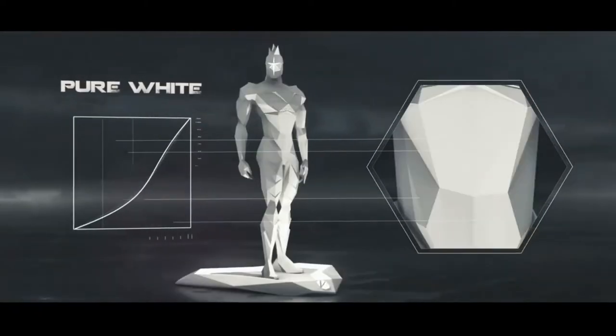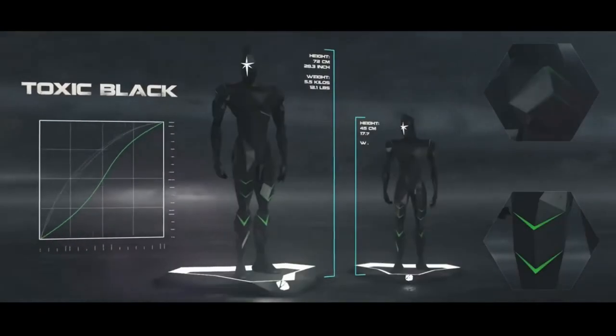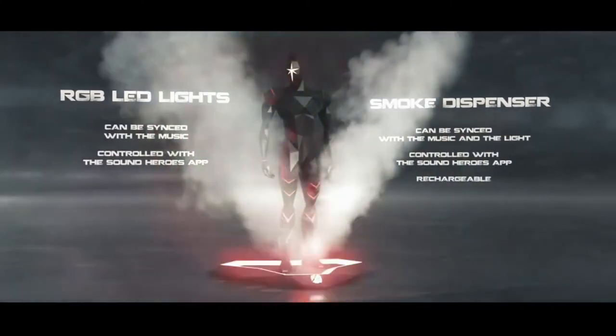Ten color options in either matte or metallic. Two sizes suitable for any kind of setup. Pair multiple Sound Heroes as home cinema or desktop speakers. Remote controlled ambient light. And an awesome smoke dispenser.